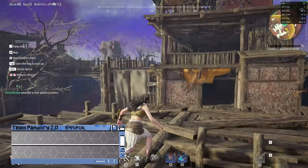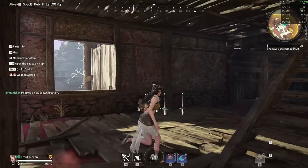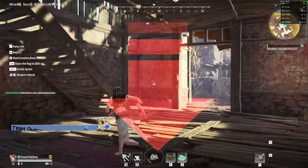Next up is Naraka Blade Point. Unfortunately, this chipset struggles in 1080p, and we need to click down graphical settings to 720p in order to get a semi-playable game.